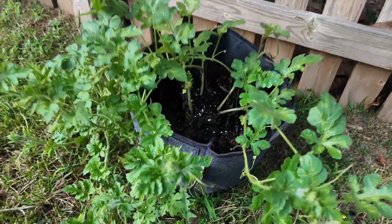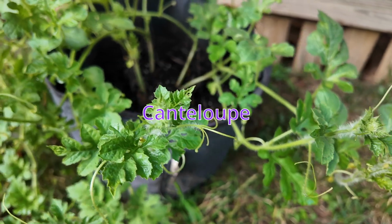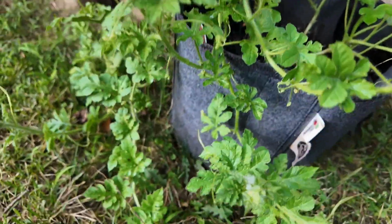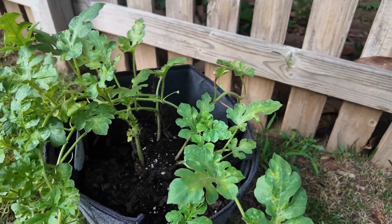This is, I believe, a cantaloupe. I don't see any flowers yet. Hopefully we will get some flowers soon.